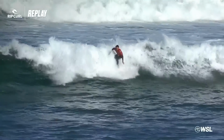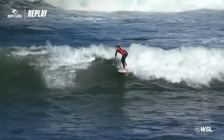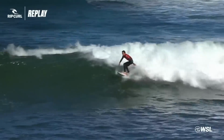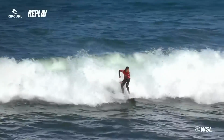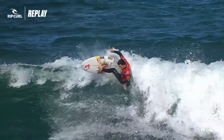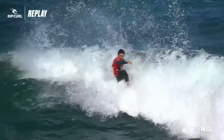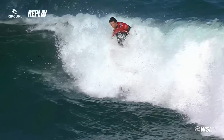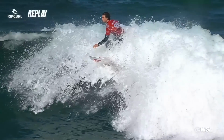Transitions from rail to rail, connecting the dots all the way through to the inside. Griff looking ultra smooth, lines up this final turn, pounds the lip, gets the fins free again, gets a little drift, but remains in perfect control. And this is that opening turn. High risk, gets a real flare out of the tail. Basically comes around backwards and resets his line perfectly.